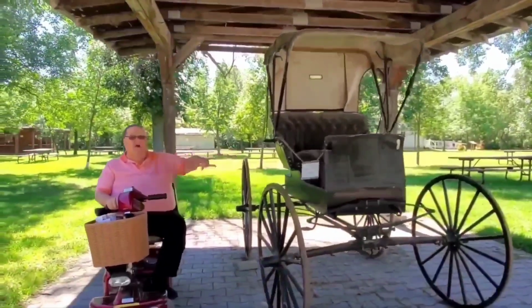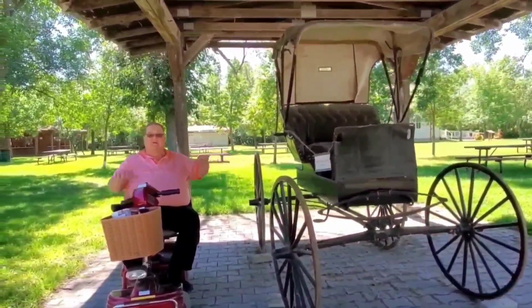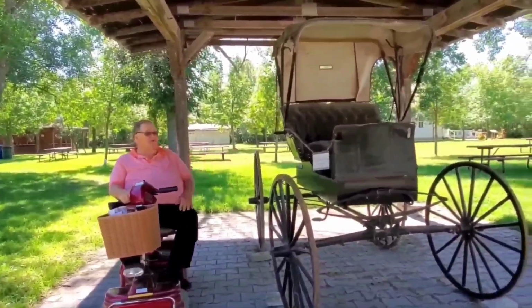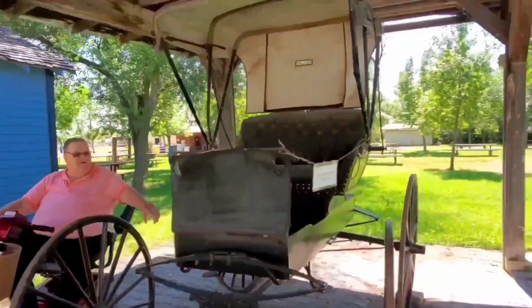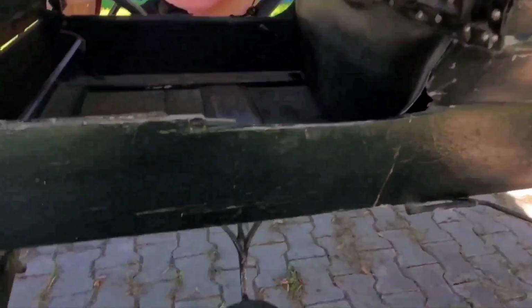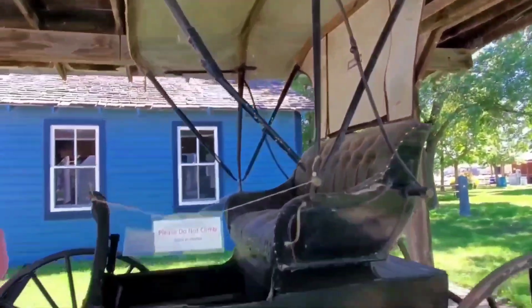Horse carriage shown here is a two-seater lightweight to be pulled by one horse to go to town, church, or visiting. Who would ride this? Just a nice little stand here, just get up onto it. Little step to get up on it. Yeah, mayor and his wife can ride it to church.